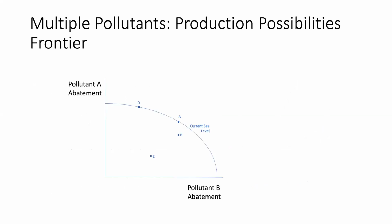The second area I want to think about is how we think about pollution reduction in terms of multiple pollutants, right? So you could install a technology that abated one type of pollutant more and another less, or a different technology that reduced both the same.